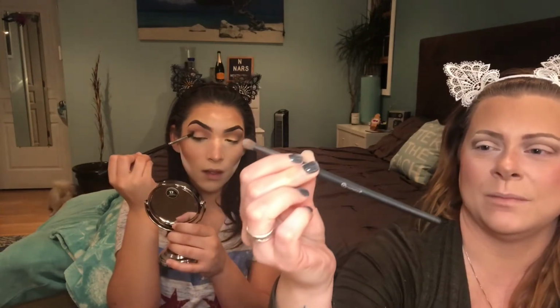Now I'm going to go in with my BH Cosmetics in the 8. I'm pretty much doing the exact same thing with the corner with that same color, and the color is Coconut Grove. I am loving this so much. Anastasia double-ended brush. Let's start blending. I'm actually going to go in with my Real Techniques and do the same thing.